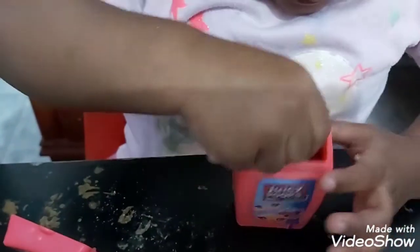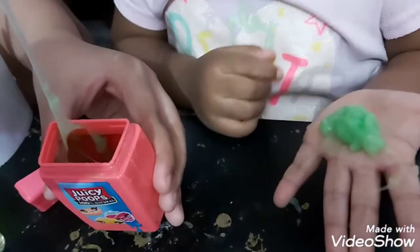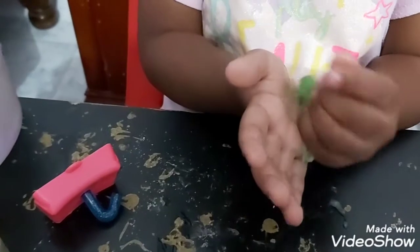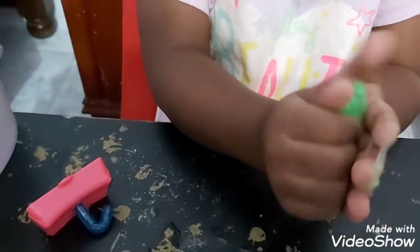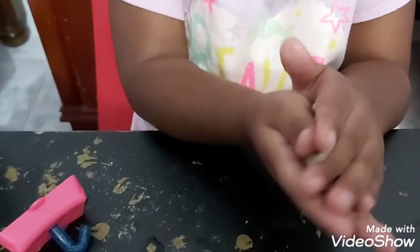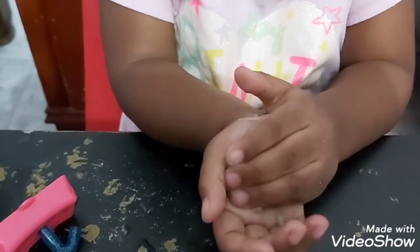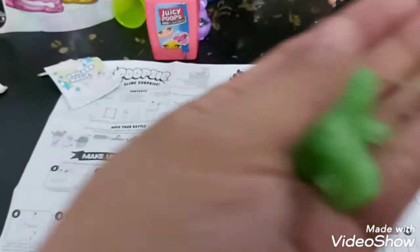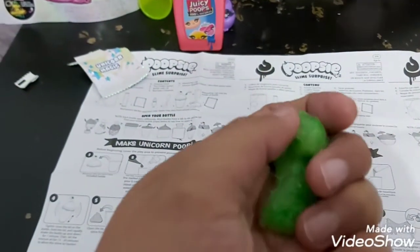Whoa, so slimy. Okay, I think that's enough for now. Can you mix it on your palm? Is it slimy? Kind of. It's not breaking. It's not actually sticking. And then it says, pour the powder onto the center of the slime. I think it's not nice. Or did we do something wrong with it?